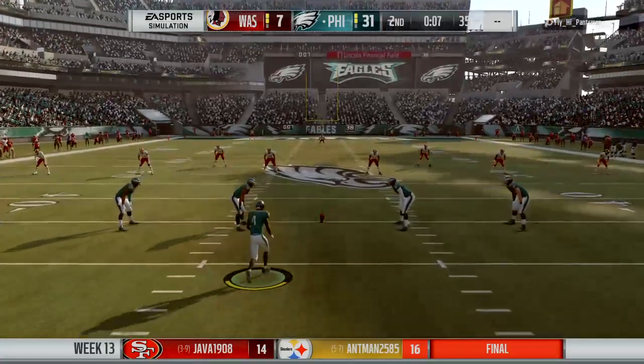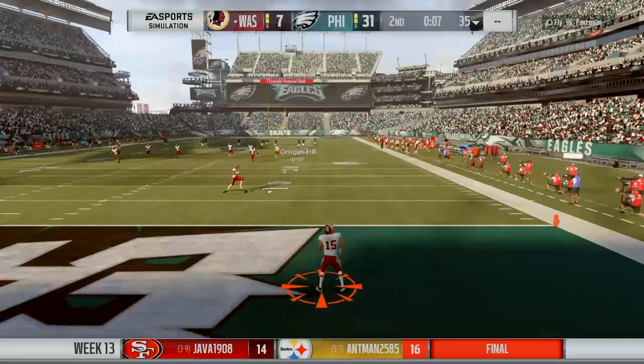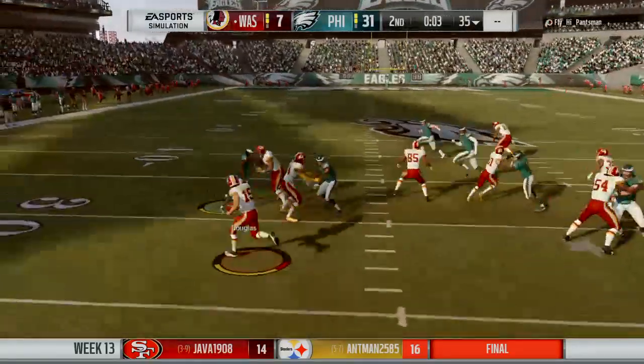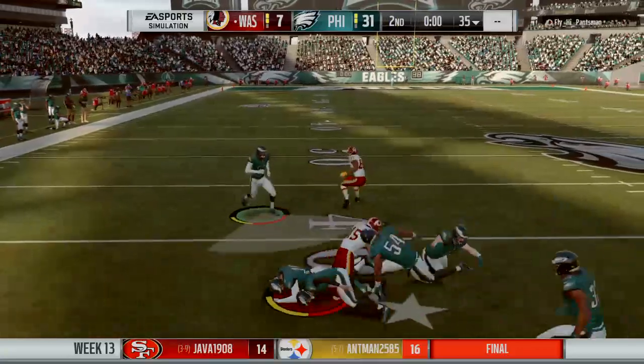Elliott now to kick this one away. That'll be taken in the end zone. Still 2 more quarters to go. We'll take a timeout. We'll be back after this.